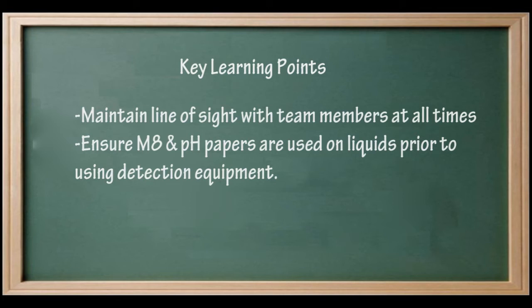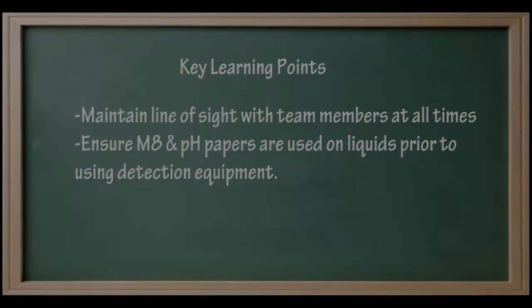If the team members do not check a liquid with M8 and pH paper to ensure it won't destroy their equipment prior to monitoring, they are presented with a reminder that they should do so. The notes are not listed as failures or no-goes, but merely as recommendations to enhance team techniques.